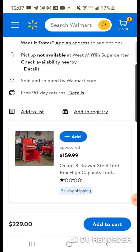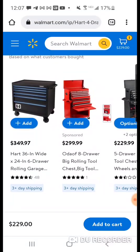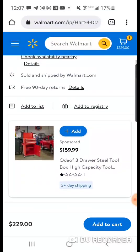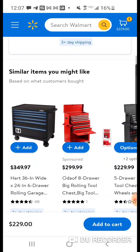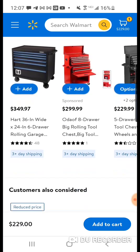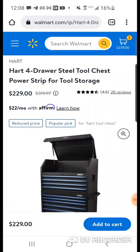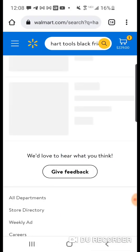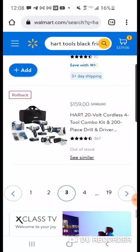Doesn't say how big it is. Here's a 36 inch, so it must be a 36 inch probably. So $229 plus $349. Yeah. See, they're not charging shipping for the bottom. They also haven't reduced the price, but obviously there's some great deals on some Husky tool chest combos.